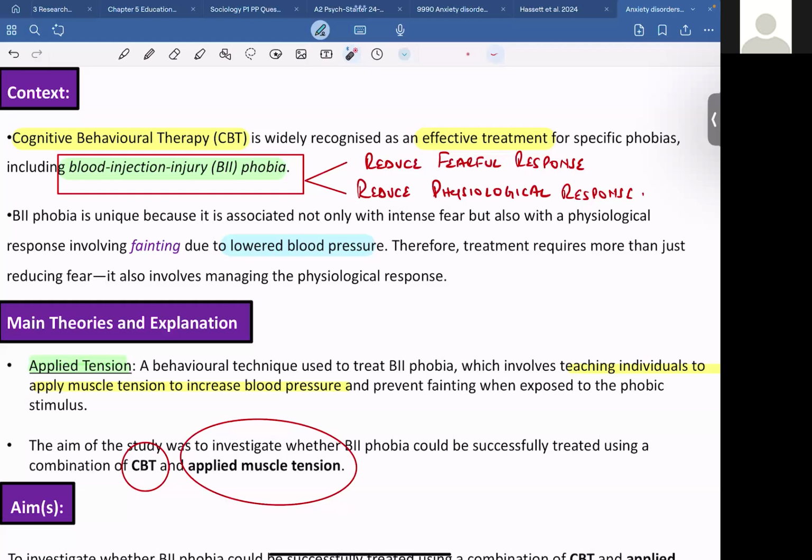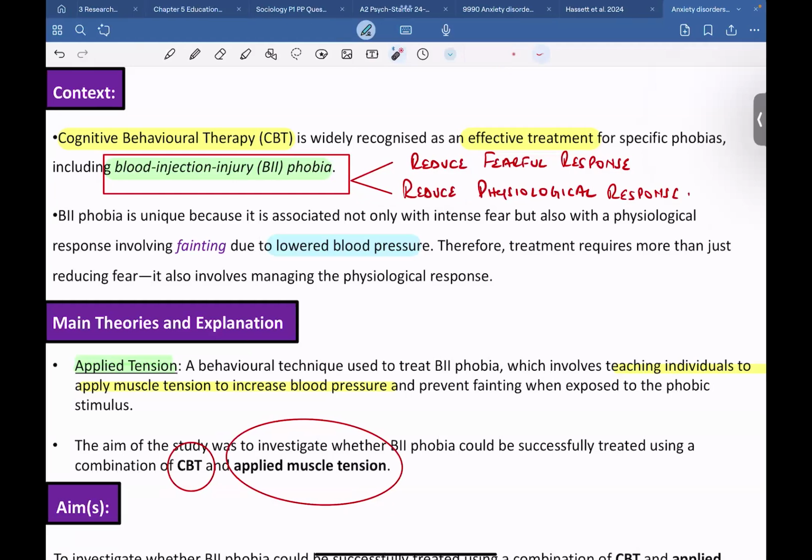Now, how does this work? As the name suggests, cognitive behavioral therapy. You help an individual identify the maladaptive, the distorted cognitions or the thoughts that a particular individual has. And then, after you're done helping the individual identify those distorted thoughts, you would help that individual replace them or change them or alter them with a more logical or rational thought.